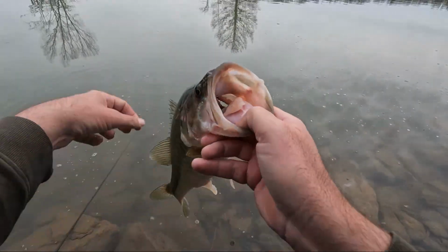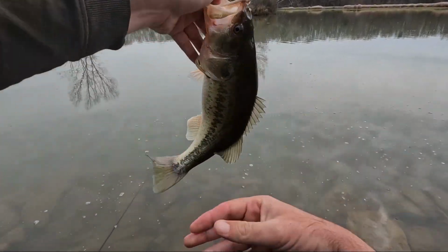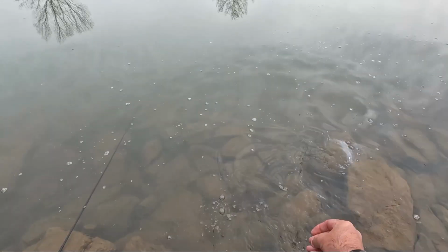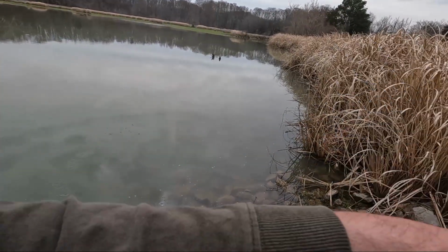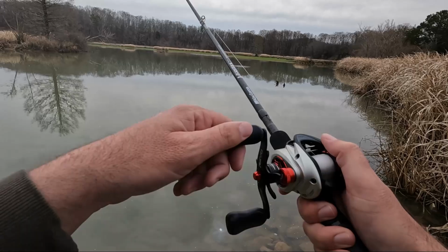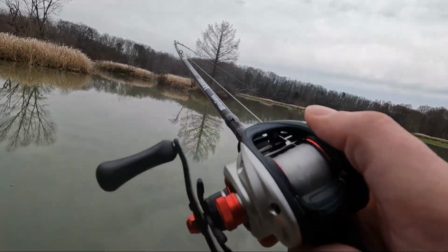Oh, he is solid. Take a look at him this way. That's a solid largemouth. That's the way we like them down here. That was awesome. Trying to reel this thing and pause it. Dude, they're hitting it on that pause.